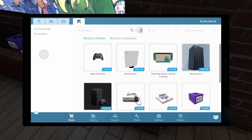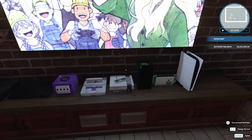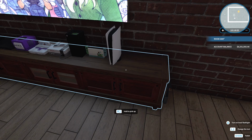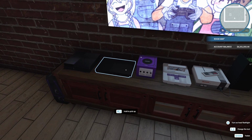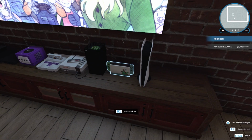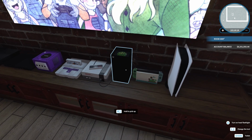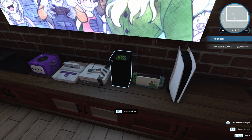That's it. I can't fit any more systems on here. Because we got the PS4, we got the PS2. I can't get a PS3 in this thing. They don't have a PS3 in the workshop. We got the PS5. This counts as the Xbox 360 and the original Xbox.